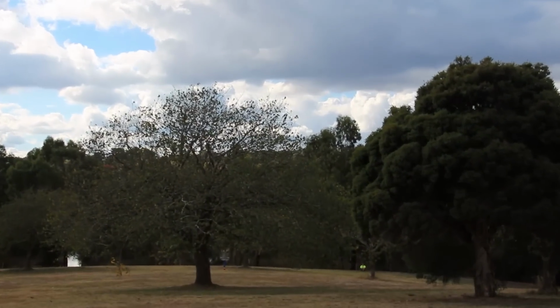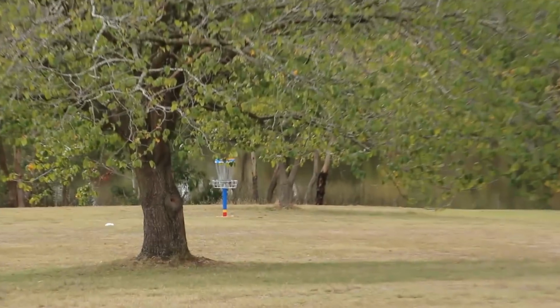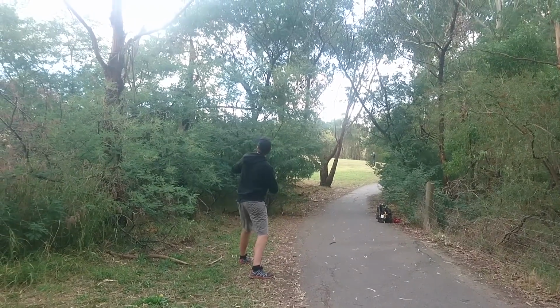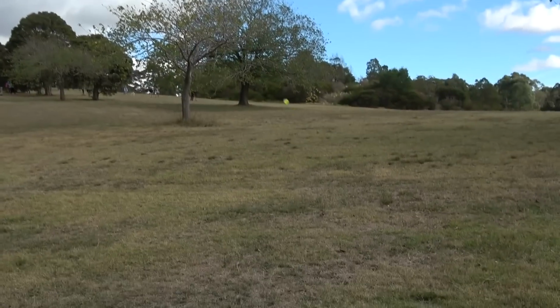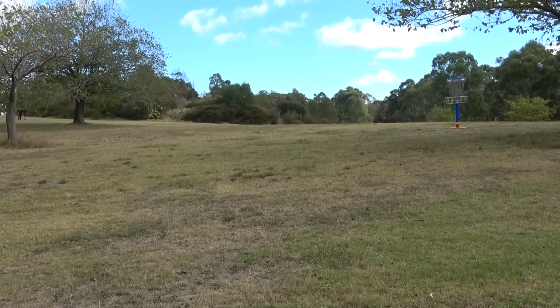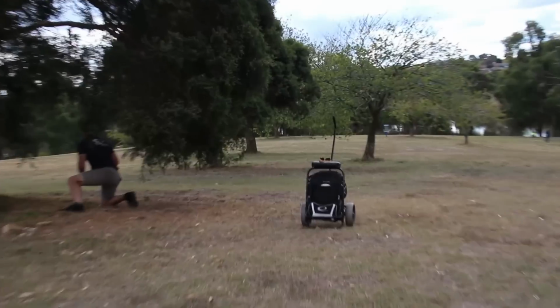Simon's playing the spike hyzer just straight to the basket from where he was. He's done well. Yeah, that's ended up about 6-8 meters from the basket. Jazz from his OB. Wow. Just, I think, a tomahawk out of there. But that's a really great shot from where he was. He's done very well. Yeah, that's rolled right up inside the circle. What a shot. Well done.